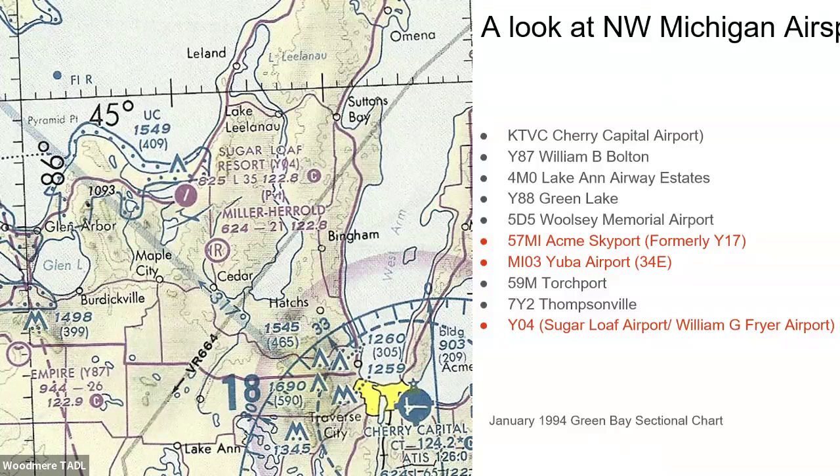Woolsey, way north of this sectional chart, the excerpt that I've got right here, which they are very famous for their pancake breakfast. I don't know if anybody's been to that up at Woolsey. No, nobody. All right, I guess you guys will have to do that this summer.